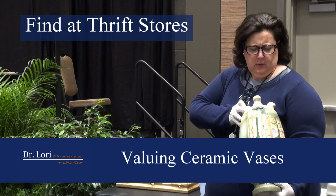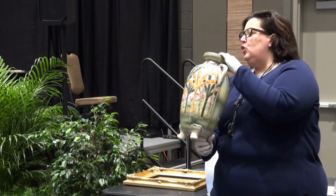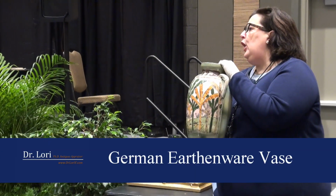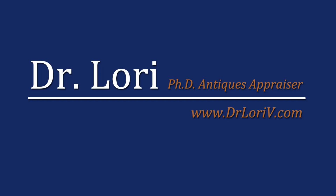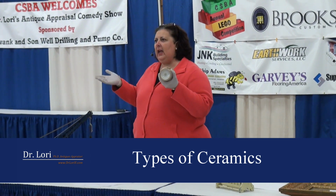It was my mother's. Also, this is German made. Right? Trying to look Asian. This piece is earthenware. It's fired at a low temperature in a kiln, the pottery is. And this particular piece is worth about $25. There's porcelain, there's earthenware, there's raku, there's all different types.